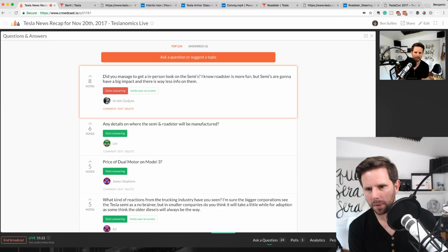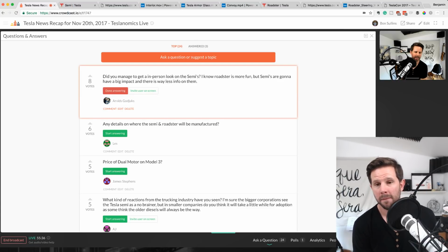But I did go stand in one to look around, and that was right at the time I found out that I was getting a test ride in the Roadster, so I bailed on that. And then I spent about 40 minutes in line, and then after that, just kind of headed out. So I didn't take a ton of time. It looks amazing. I'm so much more interested in the economics of it.